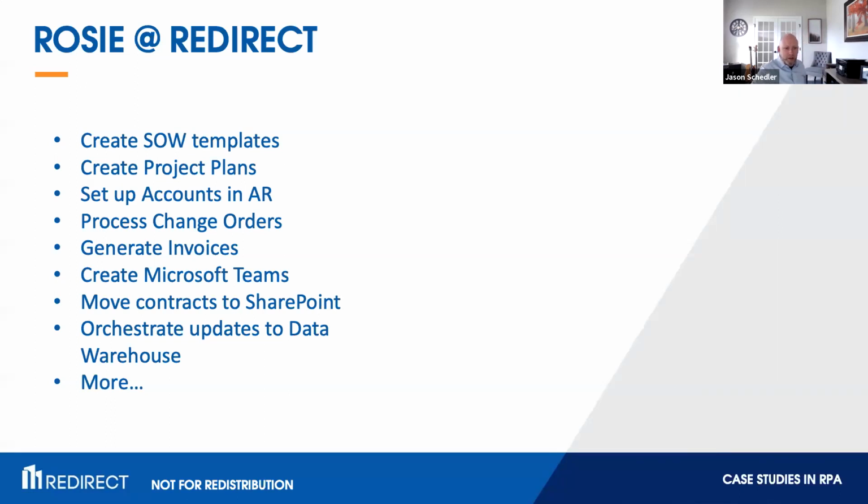Our bot processes change orders. It generates invoices. Whenever we create a new project, it generates a Microsoft Team, putting all these artifacts into one place that all of us who are part of that project can access. Our bot is moving our signed contracts into a SharePoint folder pertinent to that. Our bot is also taking a moment at each step of the way to update our data warehouse so that we have a 360-degree view of our clients and what they want and what's happening at Redirect. And it's doing all that, and more.